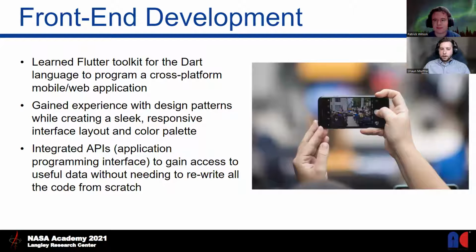Front end or client side development is basically what the user sees and interacts with. And because of this, it's very important to have a good user experience, which means we had to learn a lot about visual interface design and responsiveness, color theory, and user action feedback. That being, every time a user does an action on your app, that action should be tied to some feedback. That played a very big role in our app.